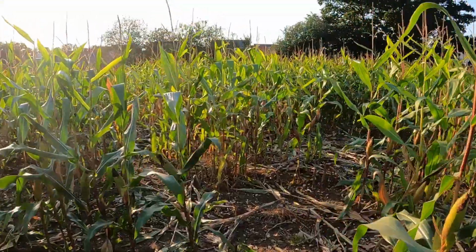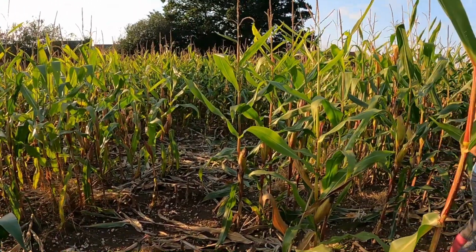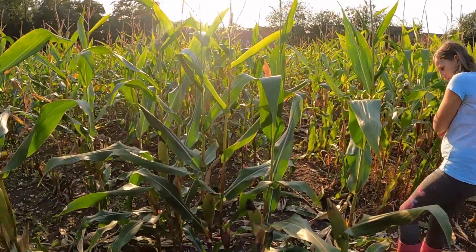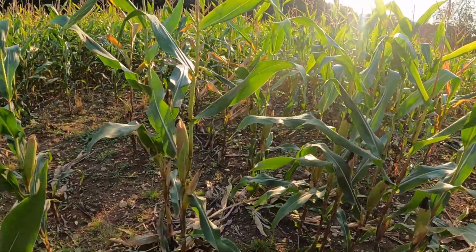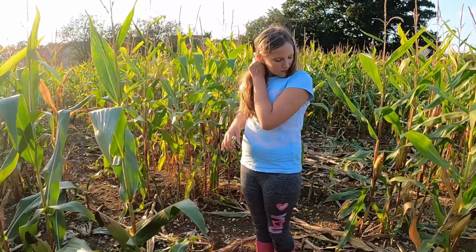It actually won't be too long, and I'm pretty sure the farmer will clear these crops in here. They seem quite damaged around this area, so I reckon a lot of kids have been playing around in this cornfield. But it has left quite a big space for me and Yhana to have a little search.